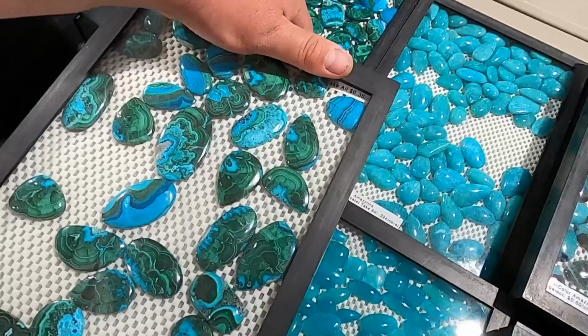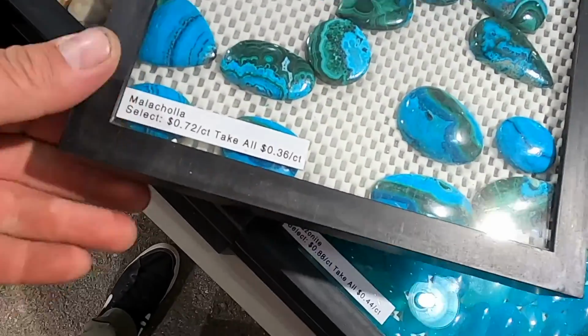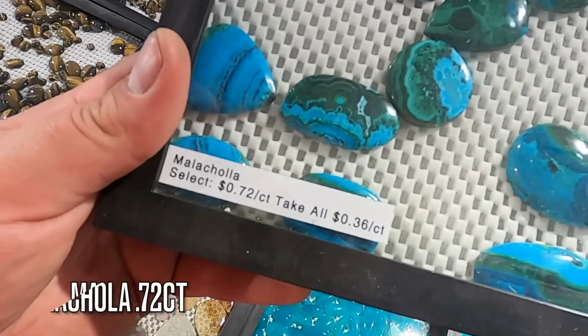These are some nice chrysocolla and malachite cabs, just labeled malachite, 72 cents a carat. Pretty nice.